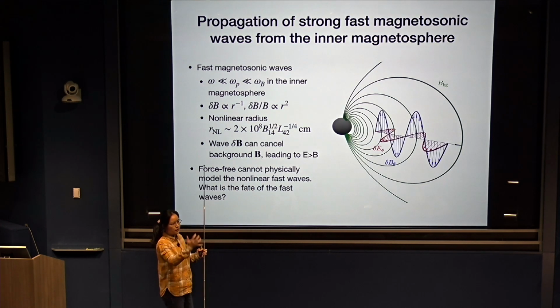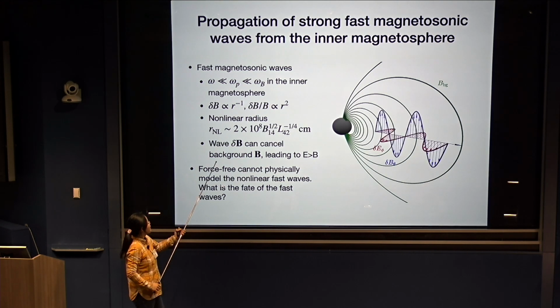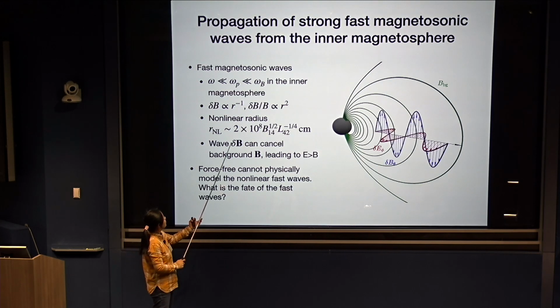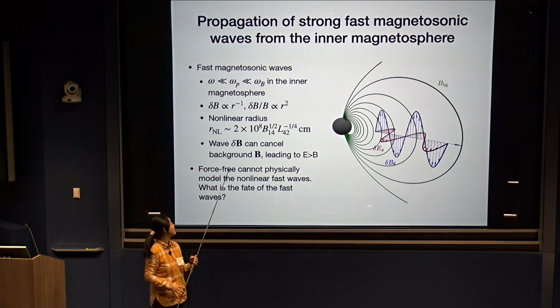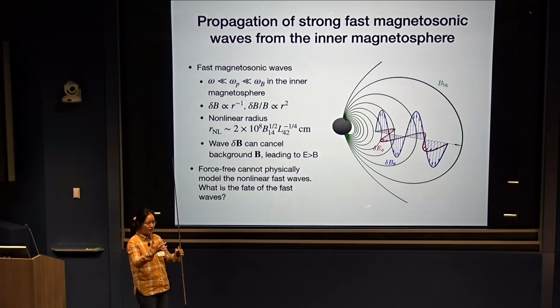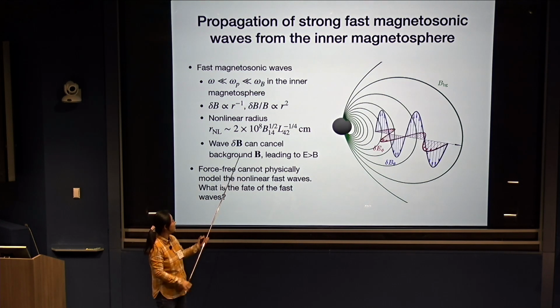So given a typical energy of the fast waves, the wave can become nonlinear at some radius. For example, if you imagine a typical energy that would be responsible for some extragalactic fast radio bursts with luminosity about 10 to the 42 erg per second, if that's the initial fast wave energy, then that fast wave can become nonlinear at about 2 times 10 to the 8 centimeters, also about 100 stellar radii.